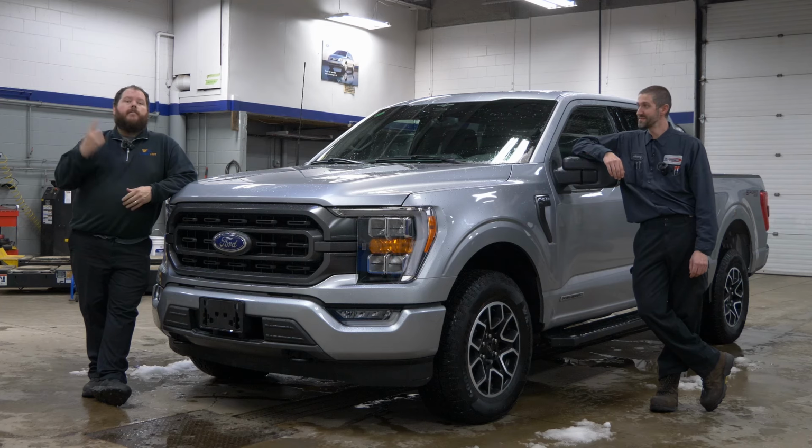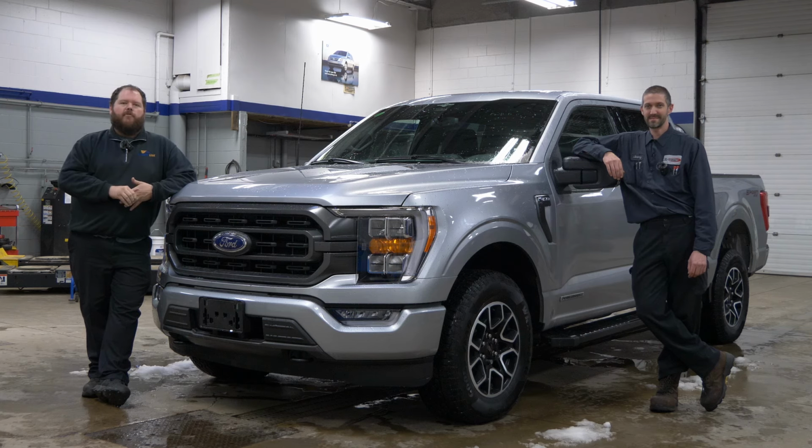Today, we're inside because it's miserable outside, and we've got something really hot for you guys, a 2023 Ford F-150 XLT with the Powerboost package on it. This truck is super cool, super exciting, all the things you can do with it. So I want to just dive right in and talk about what it'll do. Yep, let's get into it.